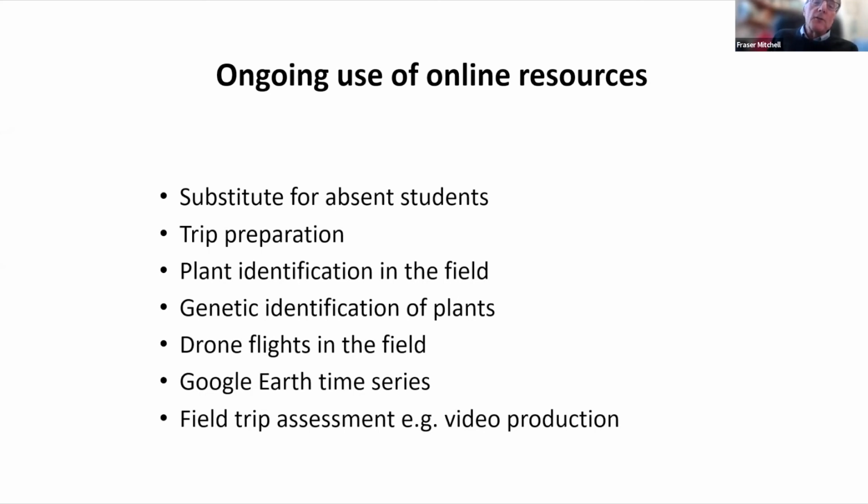We also have online resources. A lot of plants are now being genetically identified, and we've got a lot of genetic material. So we have a colleague who uses that as an exercise, an online resource, where they get a genetic code and they have to try and identify the plants and see if they get the same result they would using the traditional methods.